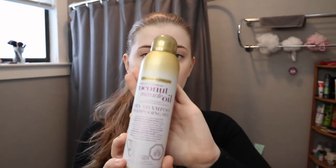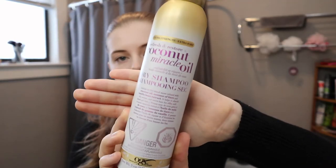The Refresh and Restore Coconut Miracle Oil Dry Shampoo from OGX. I think it works fairly well, but it does leave a lot of white residue in your hair, like you saw when I used it. So I'd give that like a 3 out of 5, still looking for a dry shampoo.